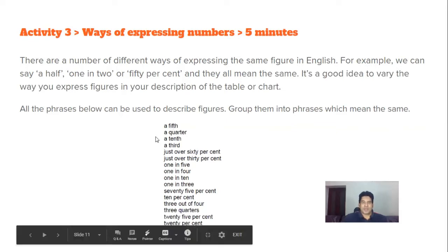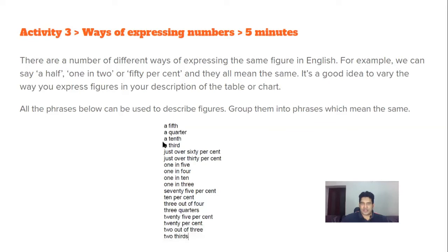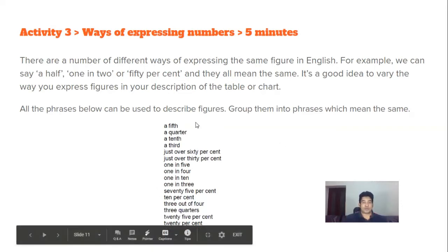For example, the word is written a fifth. Let's go down towards the line, a fifth. One in five, it will also be a fifth. So a fifth links with one in five. In this way, you can find out how many are of the same. Now you have to put your cell phone on the side and set the timer for 5 minutes. And you have to complete all this in your notebook.